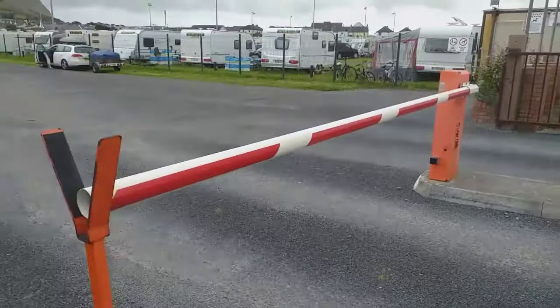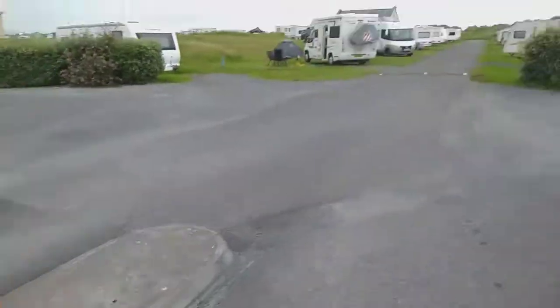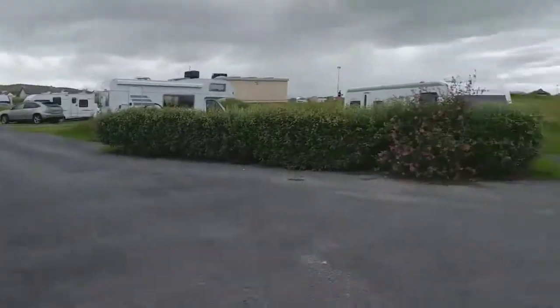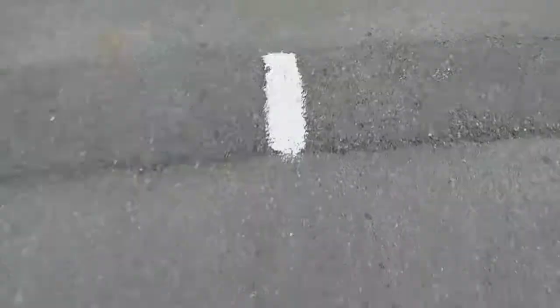So right here you've got the entrance, you drive your car in and then that bar lifts up and you come into the caravan park. So our caravan is down that way. For now, we are just going to go straight on and see what's down here. Please mind going over the speed bump.